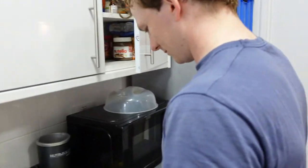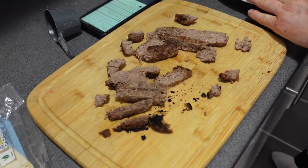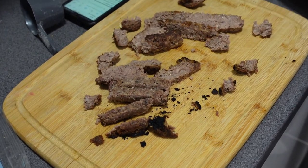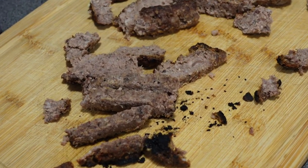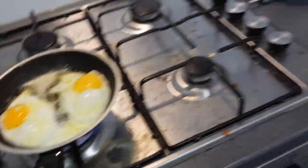Don't eat like this guy. Don't eat like him. What have you got there, mate? God, that looks brown. Let's use the zoom function. Butters. What's he got there? Wholesome eggs, mate. Looks good, with a bit of butter. Don't eat like him. You'll stay small. Eat like me and you'll get big.